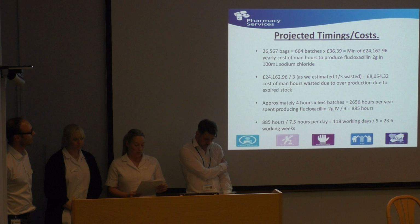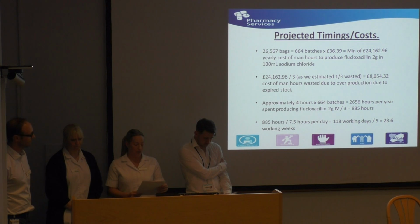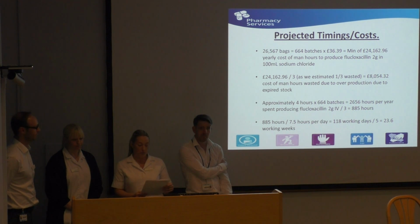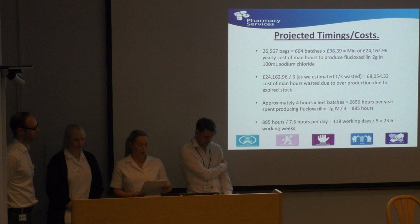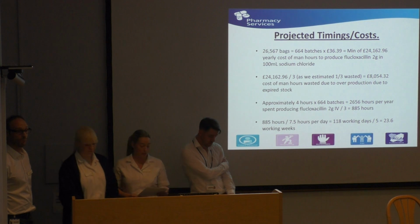But factoring the time element, this takes approximately 4 hours to produce a bag. This does not include the 3-day quarantine time before the product can be released, which estimates 885 working hours which are spent producing the product which will expire. This equates to over 23 working weeks of the year in which someone's product is going to waste.